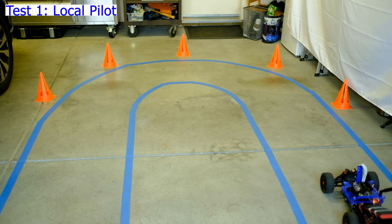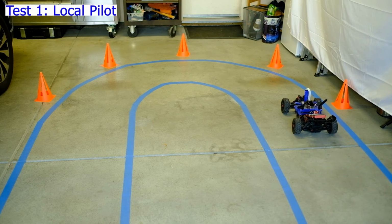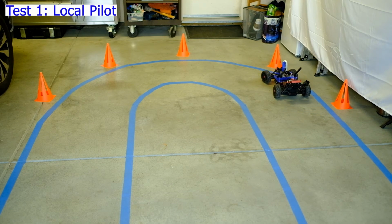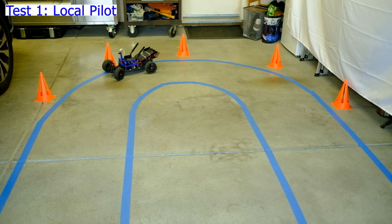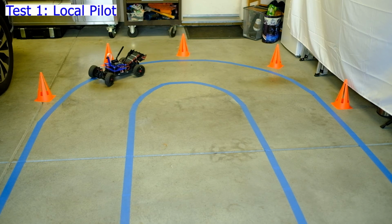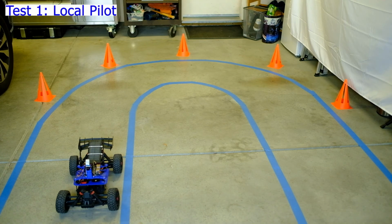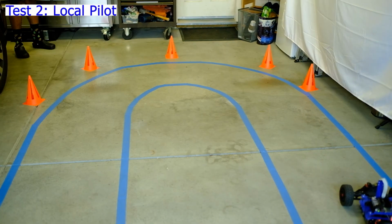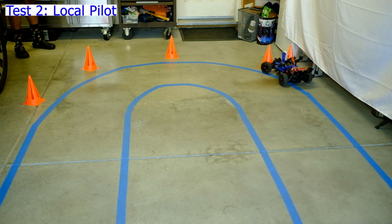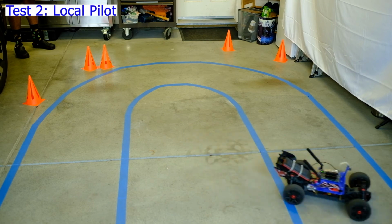So in my initial test runs, I'm using the full TensorFlow model versions. These are the larger files for TensorFlow modeling, and using those on a smaller computer board led to slow reaction times and just slow inferencing for the neural network. And so you can see the car has pretty much a slow reaction time.